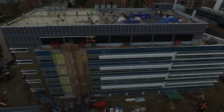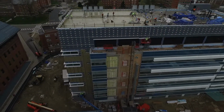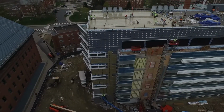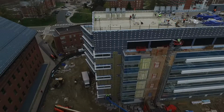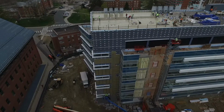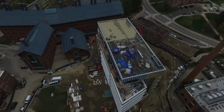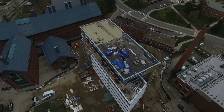Finally, the last time we'll get a chance to witness the exterior hoistway that will be removed in the next couple of weeks. As we look up onto the roof, we can see the roofers applying on the east elevation the last final coat of the roofing. Thanks to our colleague Milton Levin for this amazing aerial footage.